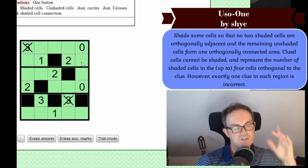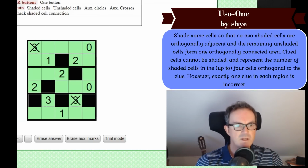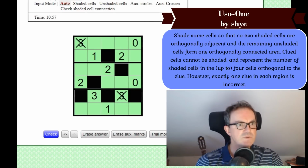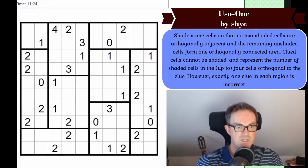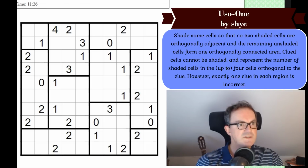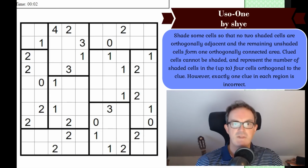I didn't think it was going to solve quite as smoothly as that because of the lying element. But let's find the real version of Uso-One now. So this is the big puzzle. So I'm going to reset. How do I reset the time? If I reload the tab, maybe? Yeah, that's done that.